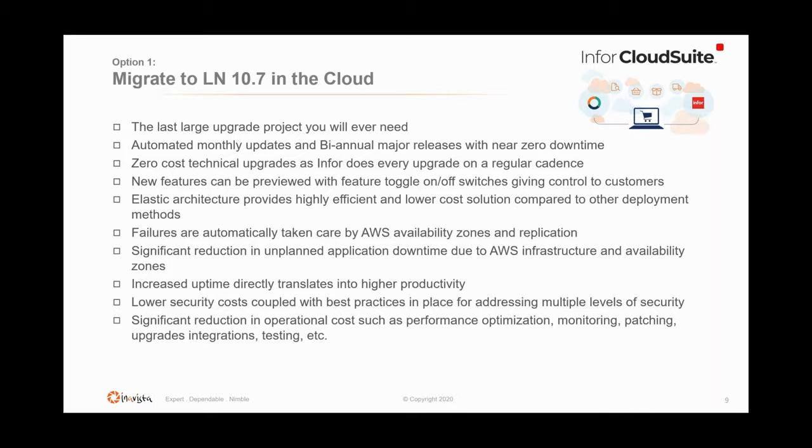AWS provides high availability of your software, and all the Infor products are spread across multiple AWS availability zones to optimize fault tolerance and reduce any risk of downtime. What they do is take a real-time replication of your cloud data, and if there's a failure in one AWS zone, you are automatically switched to another zone. Of course, with increased uptime, you will gain higher productivity.